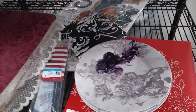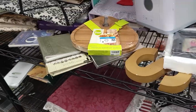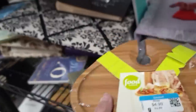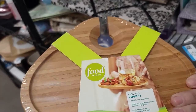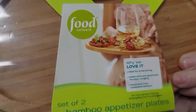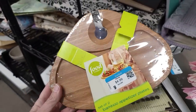aisle. See some interesting plates here. Print run. Okay. Bamboo appetizer plates. Oh, those are cool because your wine glass goes in there. Those are really cool. Actually, I really like those. Do they hang, like, the way their picture shows it, like, oh, look at that for partying. You hold it. Oh, I think I need those in my life.